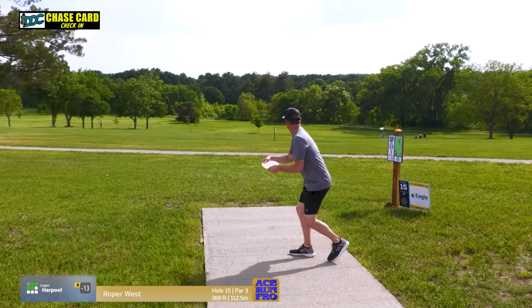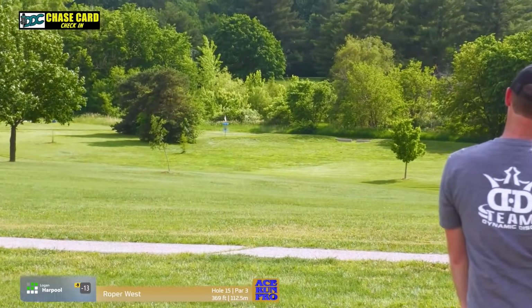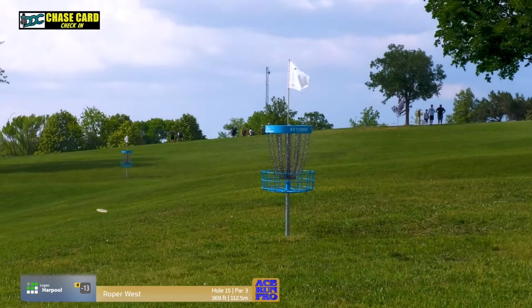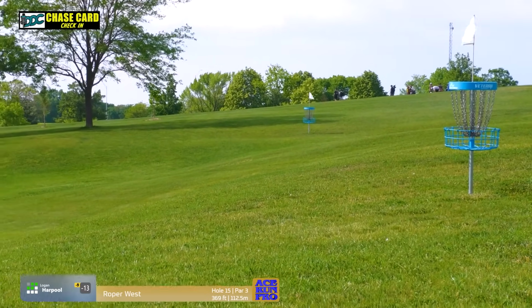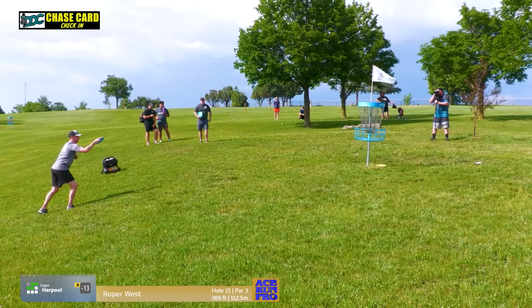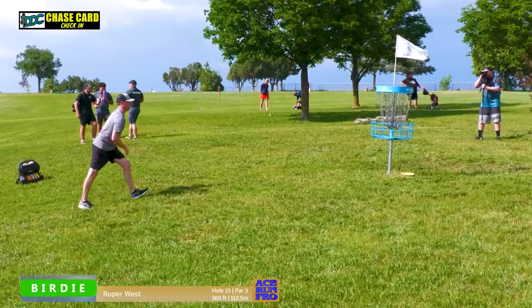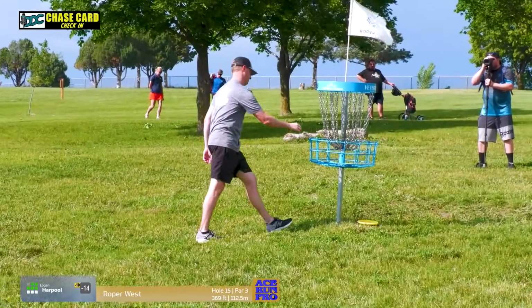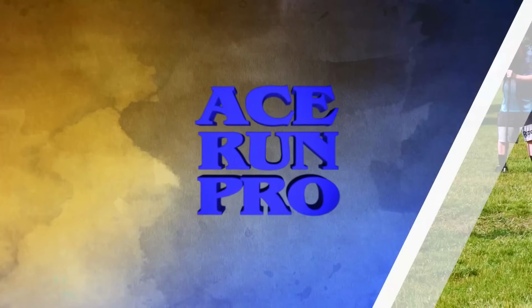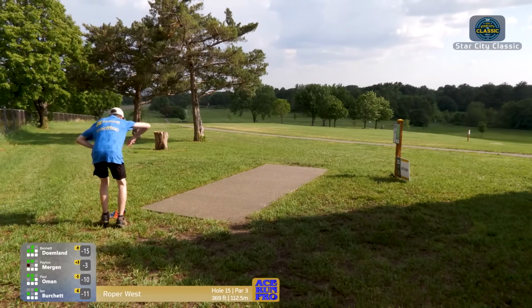A little chase card check-in with Logan Harpool here. He's having an excellent round. And it looks like he's in completely different conditions than our lead card. Yeah, absolutely. The sun is shining. Harpool grabbing the birdie there to go to 10 down on the round. That is some good golf. And here are the conditions our lead card is playing in.